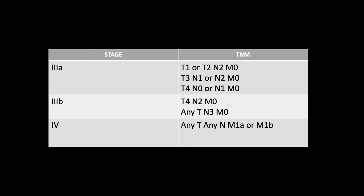A lesion is classified as 3A with the following TNM grading. Its size can reach either T1 or T2 with N2 nodal involvement with no metastasis. The size could also reach up to T3 with N1 or N2 nodal involvement still with no metastasis. And lastly, the size can reach up to T4 with no or N1 nodal involvement but with no metastasis.